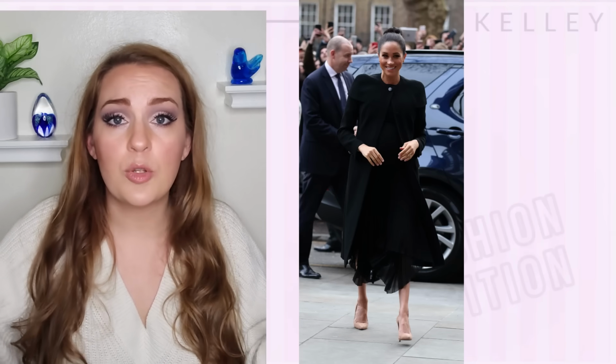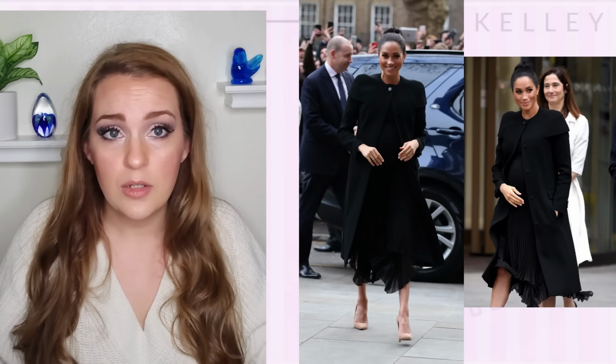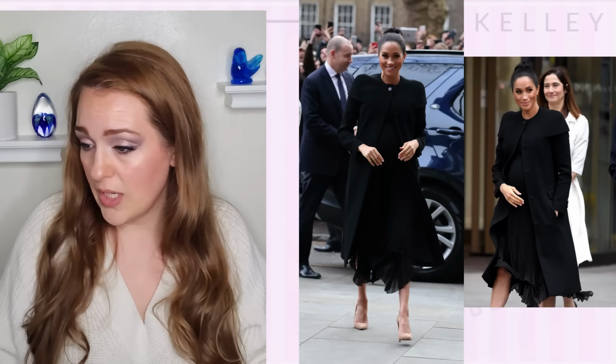I feel like I have to announce this every time. I am not body shaming her. I am just talking about how an outfit impacts her look and her proportions, which we all have. Many women out there have similar proportions to Meghan Markle. They need to know what looks good and what doesn't, just like we all do.